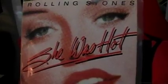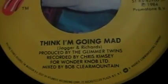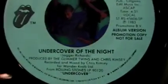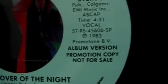The second single from Undercover, She Was Hot, and this one was special because it did come on the B-side, Think I'm Going Mad, which was a non-album track. Here's the promotional single for Undercover of the Night, stereo, album version, promotional copy not for sale. And on the flip, it's also blue stereo, but it's an edited version, so a little shorter in time.